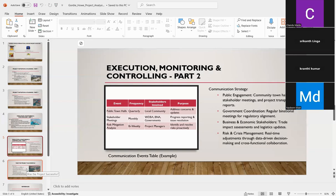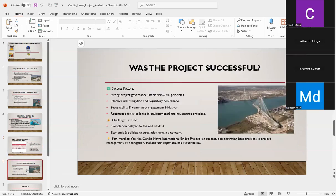In case of any problems, they used data to make quick decisions and keep risks under control. The project had a clear communication plan. For example, town halls happened every few months to answer questions for local communities. Meetings with stakeholders happened once a month to report progress, and risk checks were done every 2 weeks to solve any issues quickly.